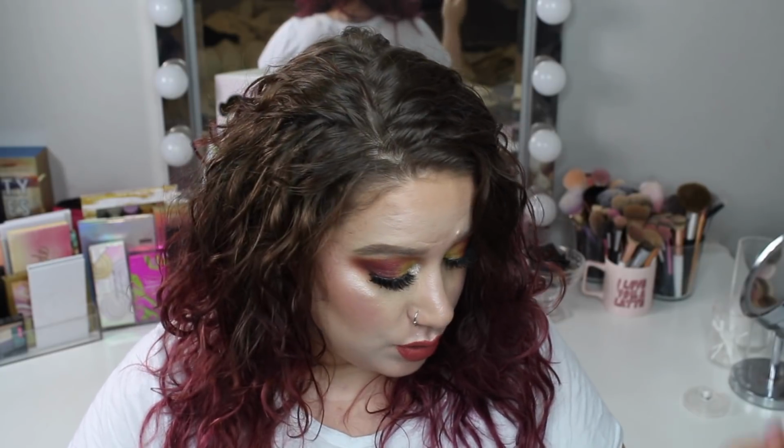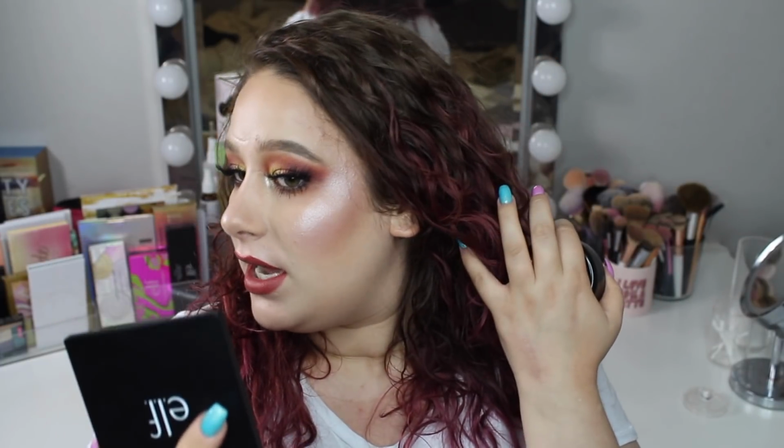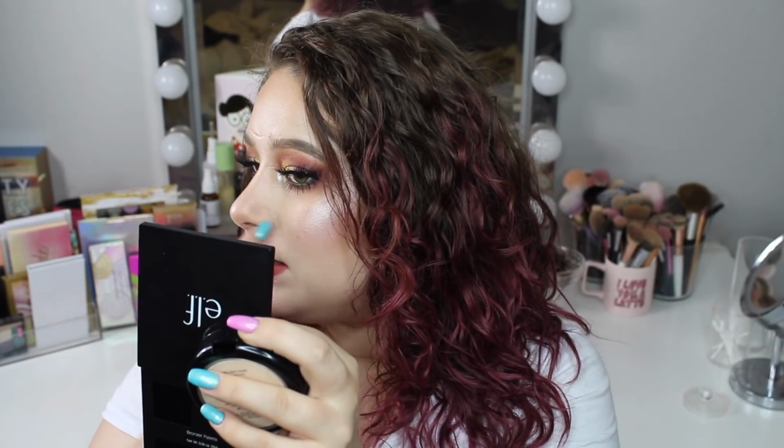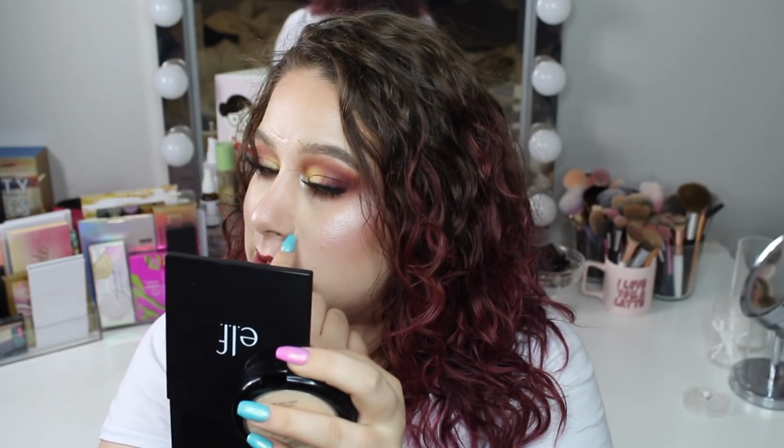I'm just gonna have a little quick rundown of everything, I think. So let's start off with the foundation. Obviously I can't really say anything about the wear time and stuff like that, but I do feel like it looks good, but it kind of just rubbed off my nose and it's laying in my nose lines, as you can see right here. But to be fair, foundation always does that. So as of right now, I do like it. I think that it's a good everyday foundation for me.